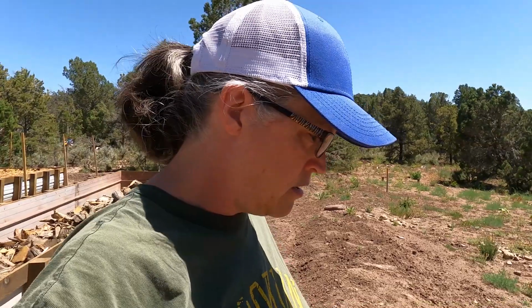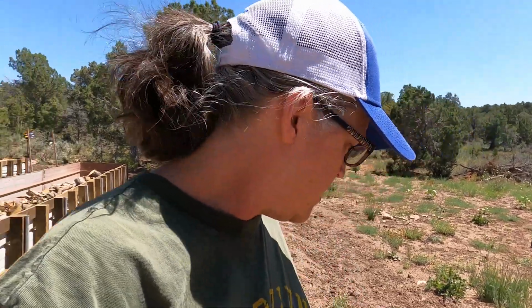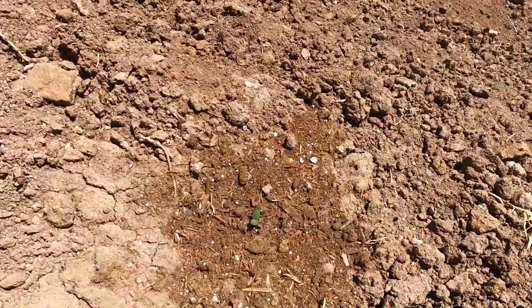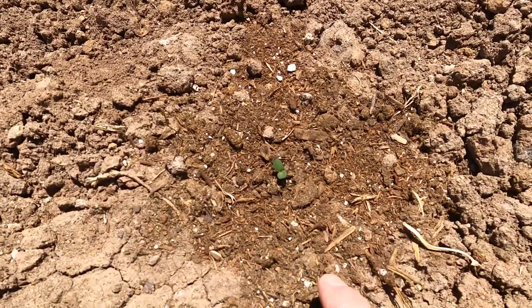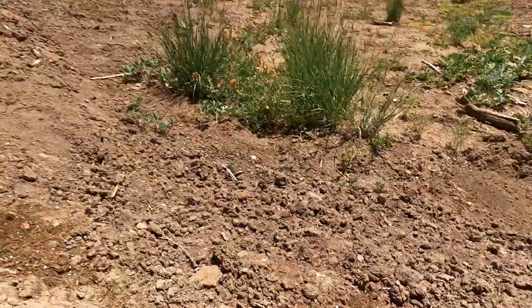Now I did not get my sunflower field planted this year. I did get about 8 different types of sunflowers planted. And I saw, was it yesterday, last night? I swore I saw a sunflower seedling. Yes, I did. It's tiny, but it's gonna grow.